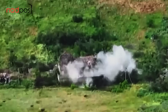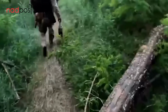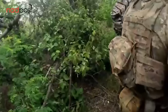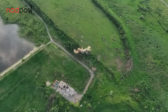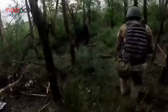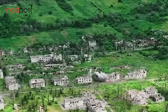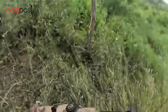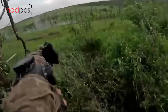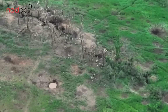Most of them are south of the village of Velika Novosilka. The front line itself is divided into 2 areas. In the line of contact itself, Ukrainian troops attack the Russian defenses with constant attacks, keeping the pressure high and looking for weak points. More than 30 fighting clashes have taken place in eastern Ukraine in recent days, according to the Ukrainian General Staff. Russia continues to focus its main efforts on regions including Lyman, Bakhmut, Avdiivka, and Marinka.